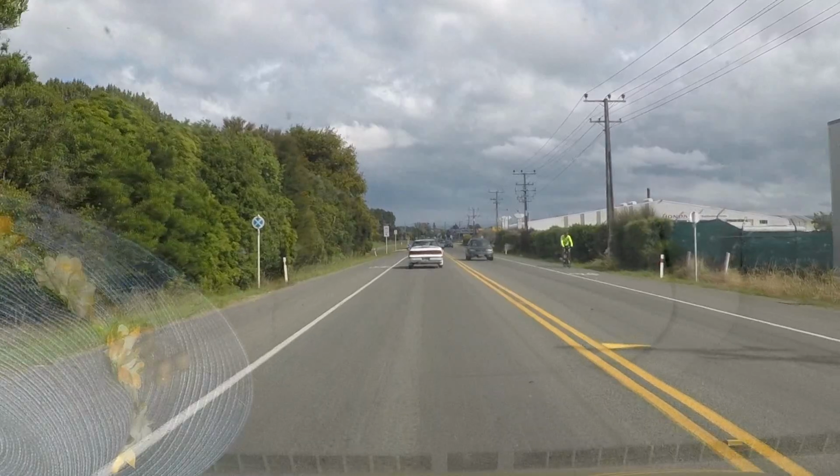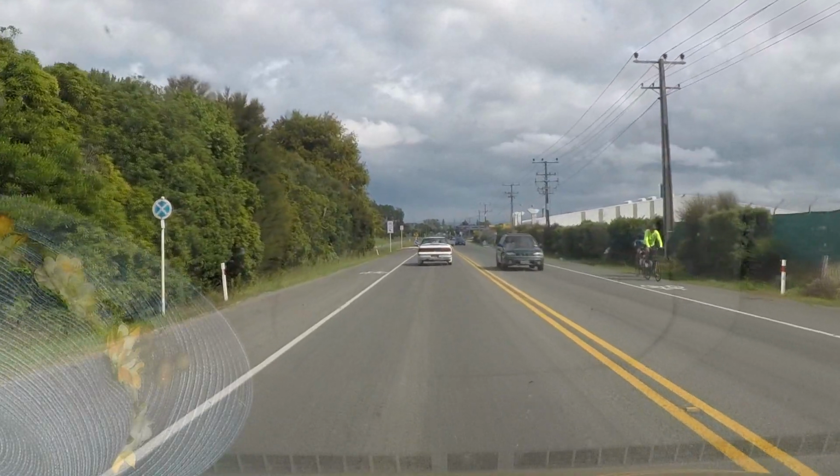But what are some other signs you might see? Well, you might see the no stopping sign. The no stopping sign is a blue circular sign with a red cross on it. And usually it will have no stopping for however many kilometers, say 2 kilometers, or it will say no stopping, and then you'll have to wait for the next no stopping sign where it will say no stopping ends. So of course, between those signs, don't stop.